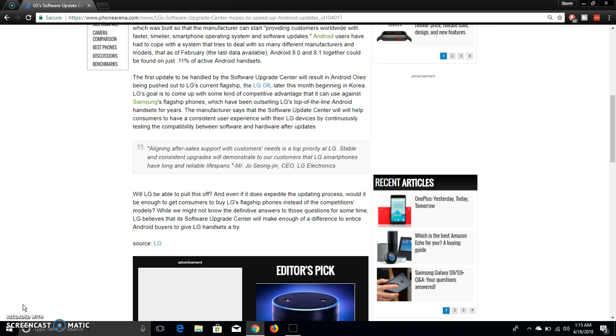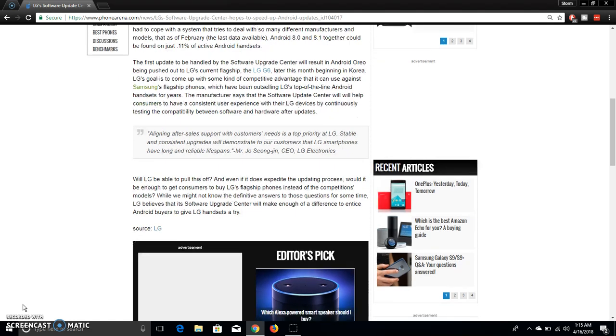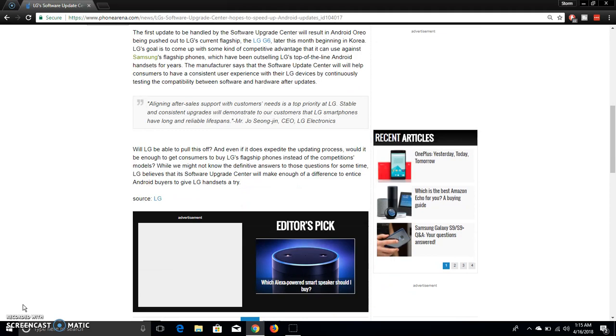So take that as you will. It says, will LG be able to pull this off? We don't know, but we will have to wait and see, guys. It says, and even if it does expedite the updating process, would it be enough to get customers to buy LG flagships instead of the competition's models like Samsung or Apple? We'll see.